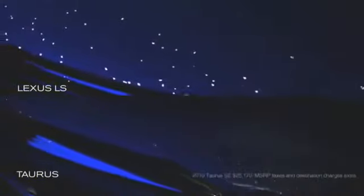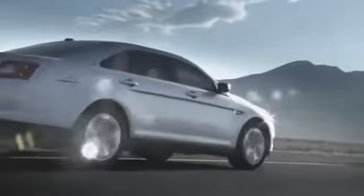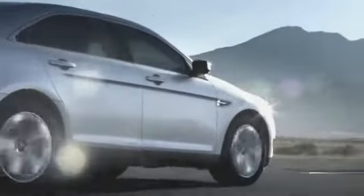And considering the Taurus starts at around $26,000, that's a pretty dramatic difference. If Ford engineers obsessed this much about the quality of the paint, you can only imagine the thought and craftsmanship put into the rest of the car.